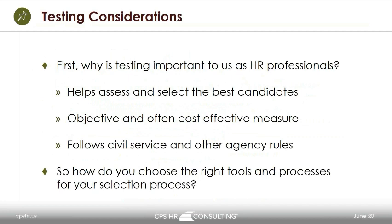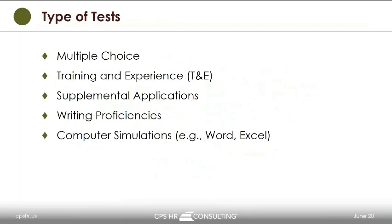So then, of course, the question becomes, how do you choose the right tools and process for your selection procedures? Again, hopefully you have some kind of job analysis or process in place to identify that. But once you do that, you still have some options to consider. And one of those options is a multiple choice test, which is, again, the majority of what we're going to be talking about today. Not just a multiple choice test, but really how it can be implemented in the online capacity and different methods for doing that.